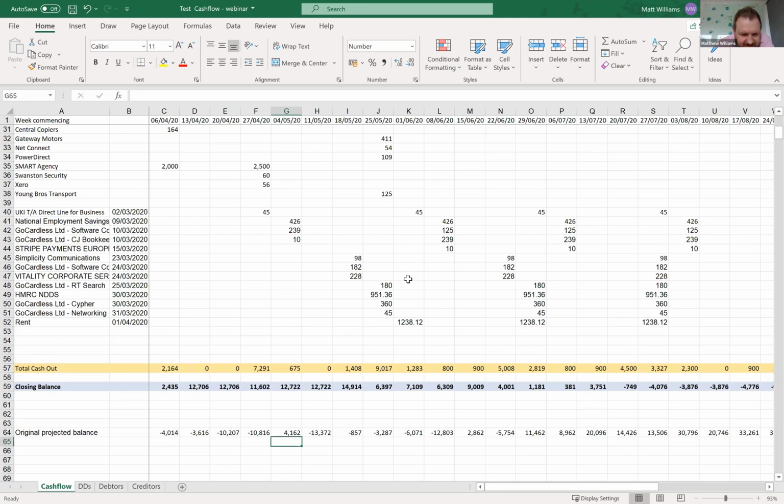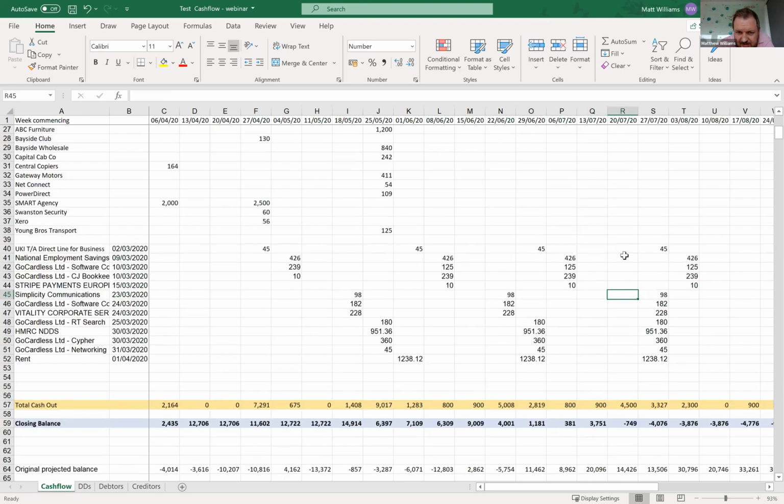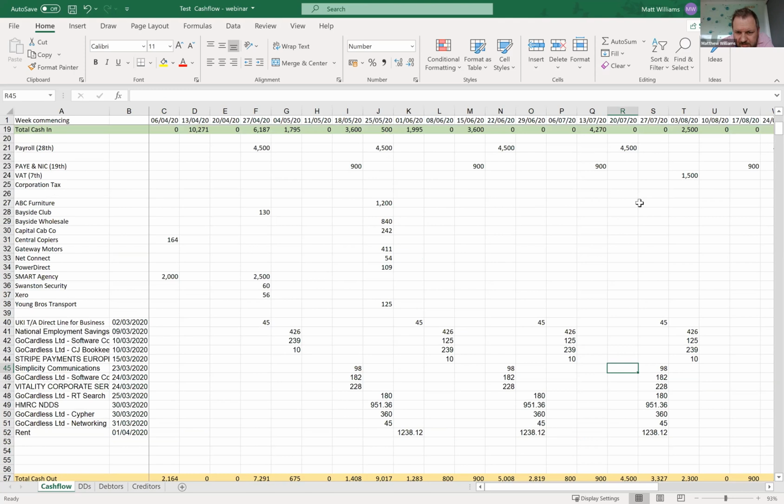So looking at this, our maximum requirement for cash comes fairly soon. Look, middle of May, £13,000 overdrawn there. Middle of June, it's a similar amount. And then it starts to ease. That's because at that point, we've had 8 weeks of being completely closed. Look, in this period here, there's no payments out to suppliers.